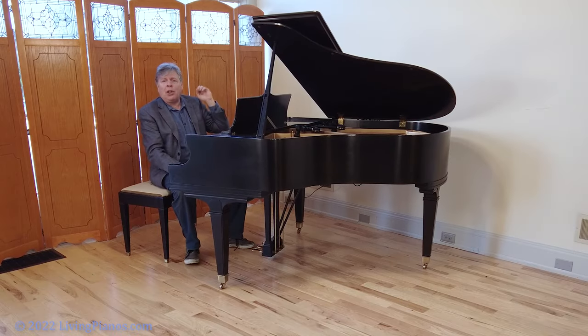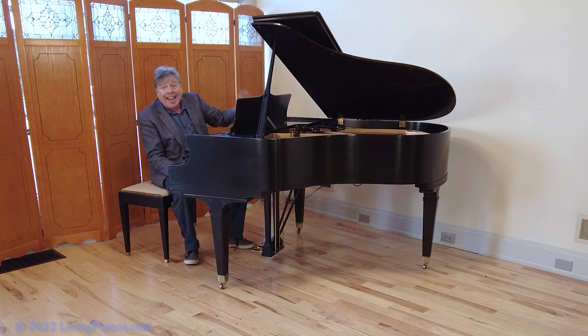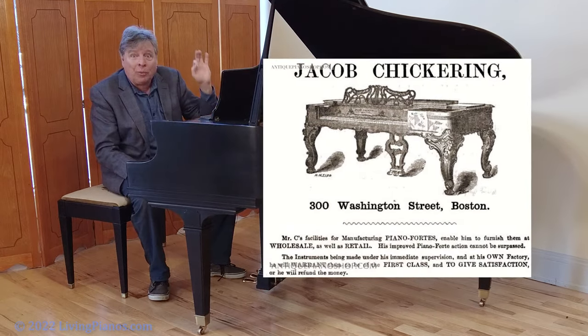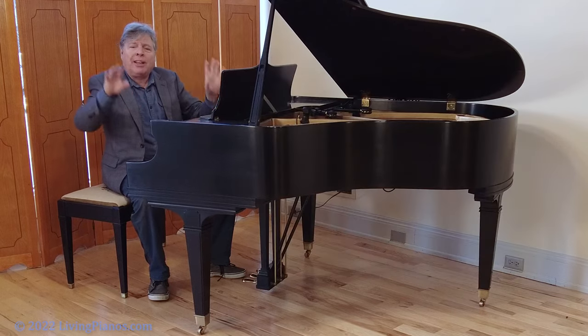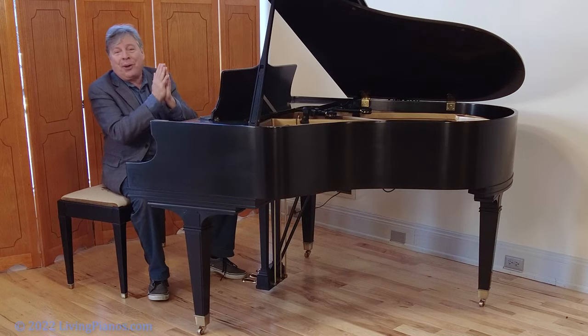This is a beautiful example of Chickering, which goes back to the early part of the 1800s. It was the largest piano maker in the world at one time. I'm gonna play a little music and tell you more about this specific piano that I am really enjoying playing.